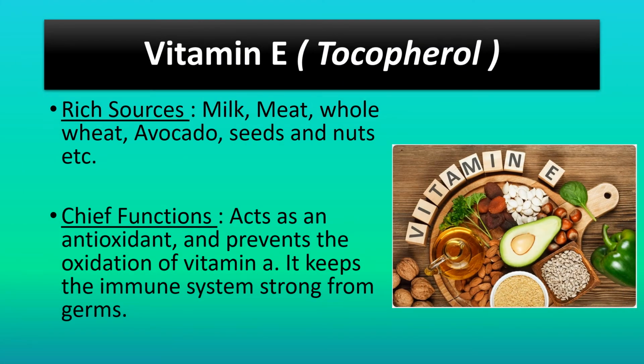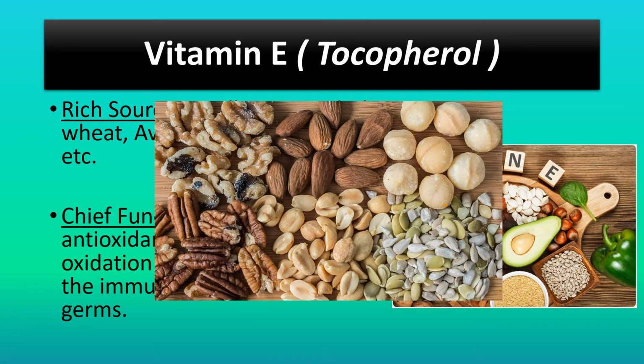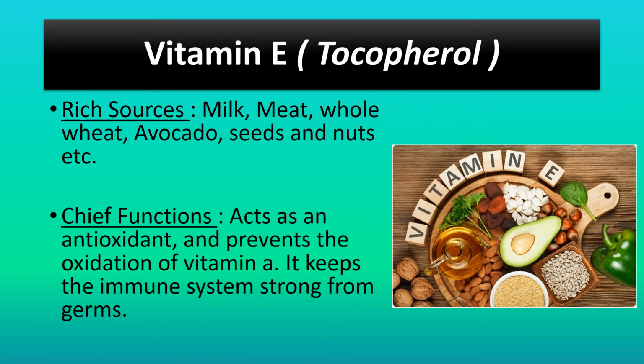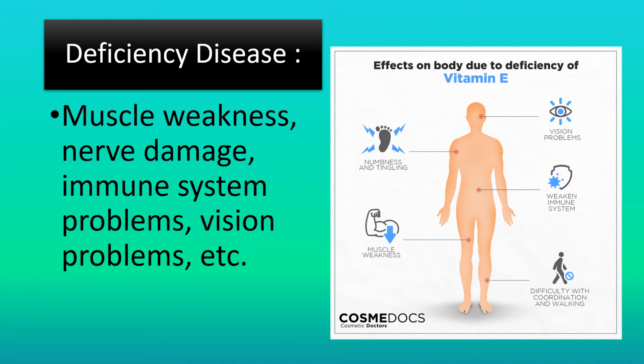Now let's look at our next vitamin, vitamin E or tocopherol. Some of its rich sources are milk, meat, whole wheat, avocado, seeds and nuts, and more. Some of its chief functions is that vitamin E acts as an antioxidant and prevents the oxidation of vitamin A. It keeps the immune system strong from germs such as bacteria and viruses. If your body has less of vitamin E, it can cause muscle weakness, nerve damage, immune system problems, vision problems, and more.